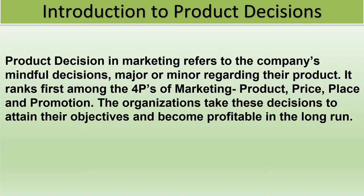These are the first of the four P's of marketing, which are part of the marketing mix. The concept was given by James McCarthy. You should know that. And product decisions are the first P in product, price, place and promotion. The organization takes these decisions to attain its objectives and economic profitability in the long run. Every company wants to attain profit in the long run, so they have to take appropriate decisions regarding their product.